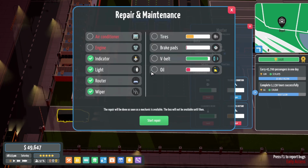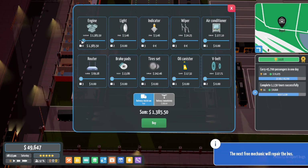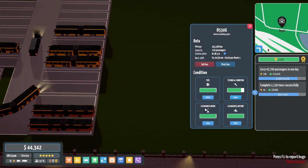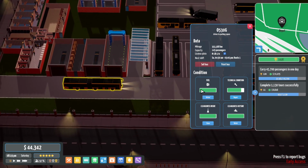I guess we try and flip this one for a profit then, don't we? Oh, it needs an engine replaced. Goodness me. Oh, wow. We must have done another engine recently because we are running low on that. We're running low on a lot of parts, actually. You know, let's buy three engines. Let's have everything with three. I forgot to even set these ones to get done.